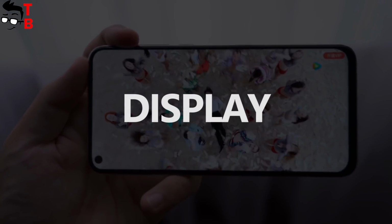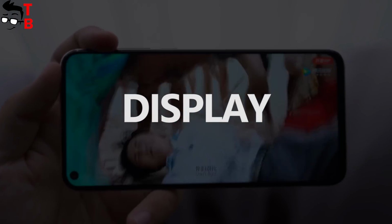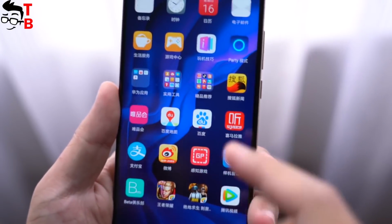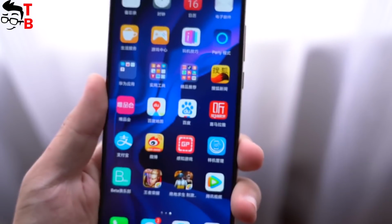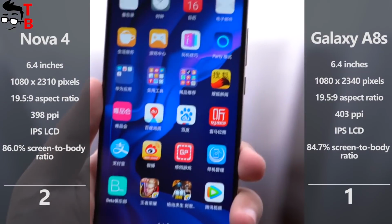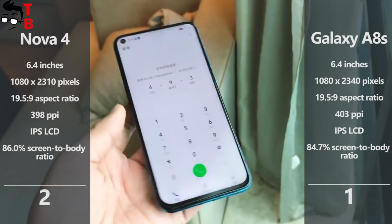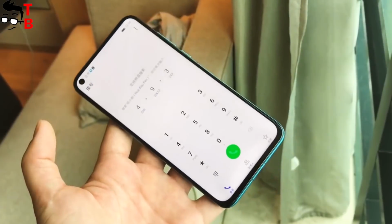The smartphones have the same diagonal of 6.4 inches and even the same resolution, Full HD Plus, 1080 by 2340 pixels. Both of them have IPS panels. The displays have the same specifications and image quality, so there is no winner. I will give both phones 1 point.